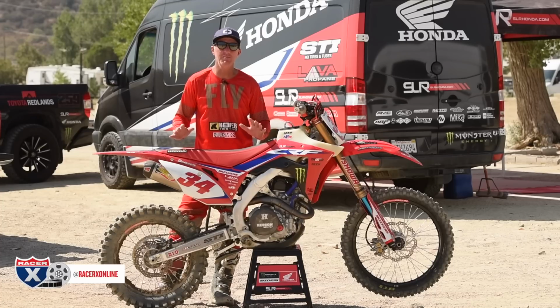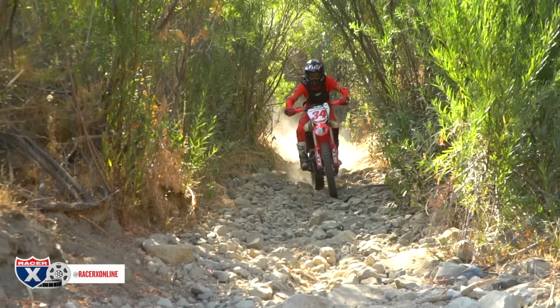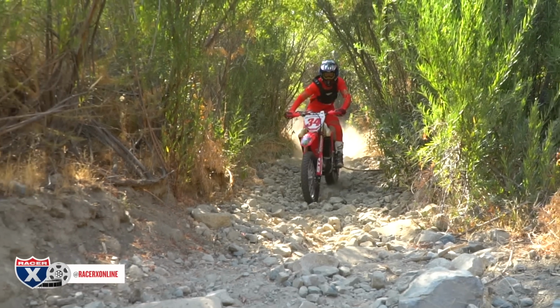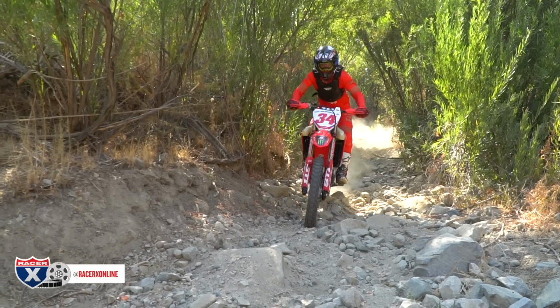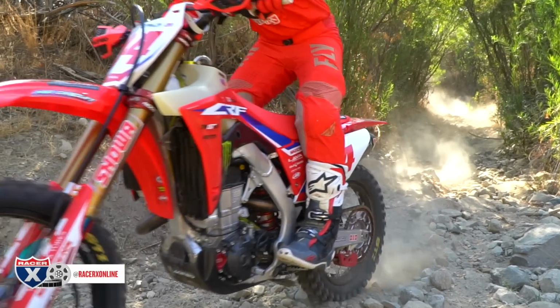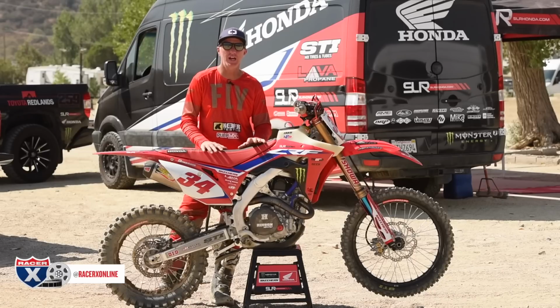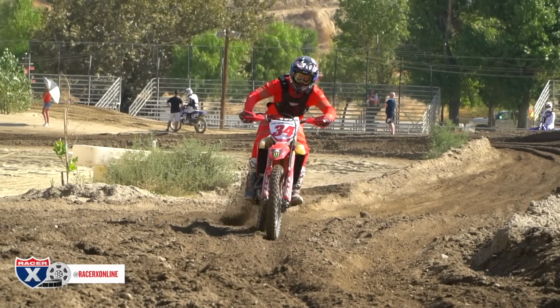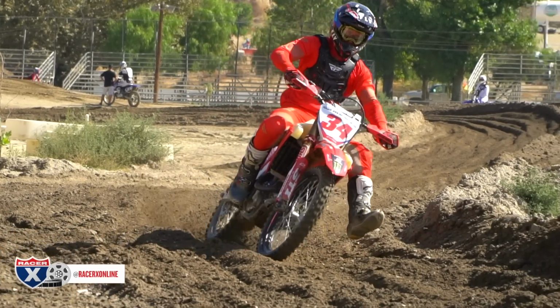But man, once I'm out on this, you guys will see it in the video, the rocky sand wash, really controlled, very planted, and for me, very surprising. So I like that feeling. So if you're gonna ride a bike for 2 hours, this Honda is much better. Now, back on the motocross track, when you need to get in those corners and roll your corners nice, that also is a more pleasant experience versus a stock Honda.